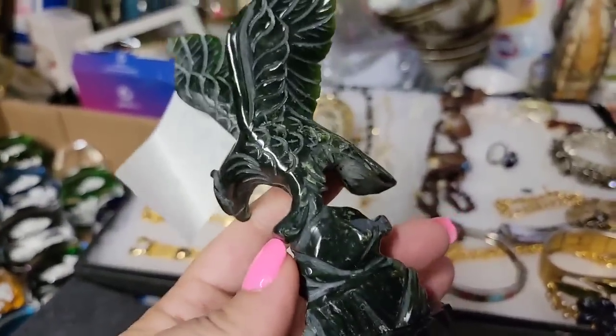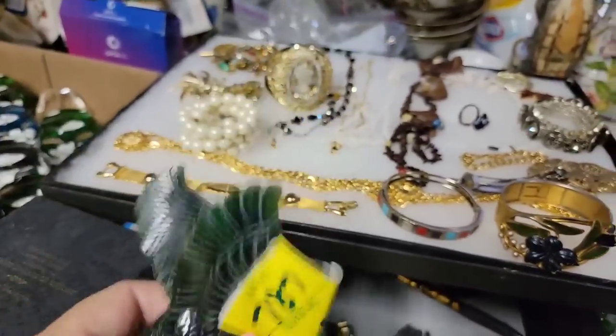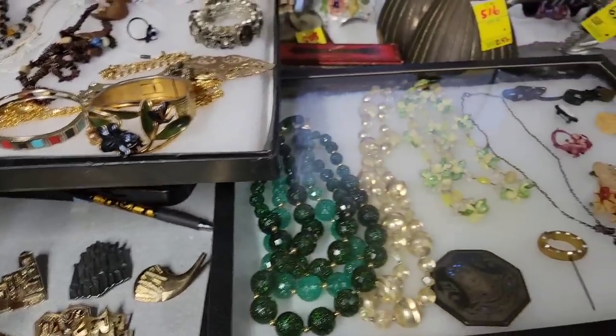And then this is a Jade Eagle. I only paid $20 for him. I think I can get $150 to $200 for him.